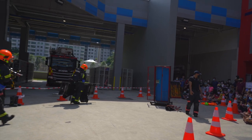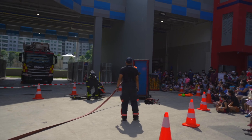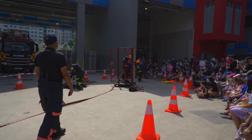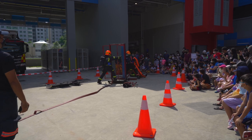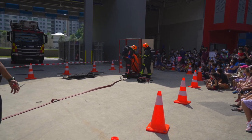You will connect the firefighting nozzle. Subsequently, move towards the door. You will enter in a team of two. While he's mitigating the fire, the other firefighter saw that there's a casualty lying on the floor, and he will bring him out of the risk area as soon as he can.